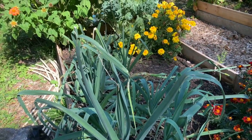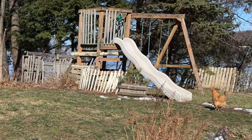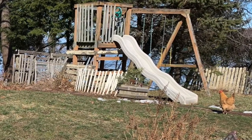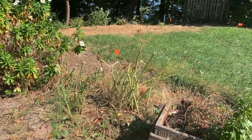I'll show you a picture of my current asparagus. My asparagus bed is located at the base of the swing set by the white pickets. The swing set's old, decrepit, has to go because we're making way for a new solar array.